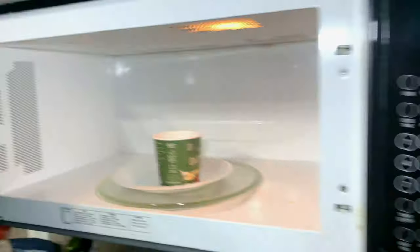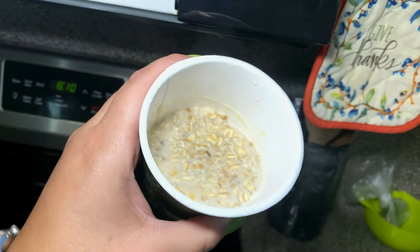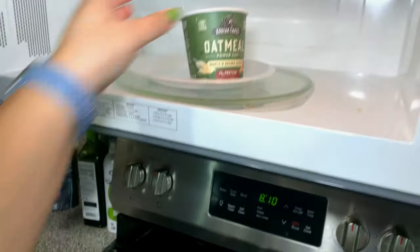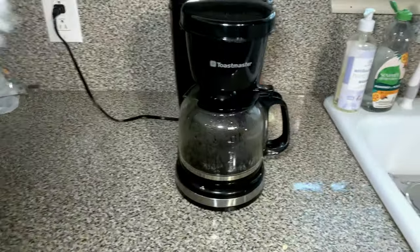All right, so you just add 1/3 cup of water to this. This is the one that I wanted. You add 1/3 cup of water. You heat it up for 30 to 45 seconds. I put it in there for 30 seconds, so I'm gonna add 15 more. And then, still waiting on coffee, so I'm gonna put up dishes until all of that's done.